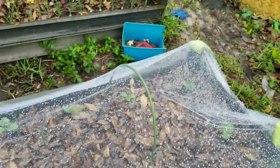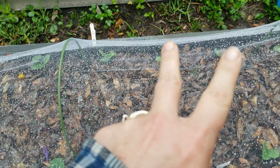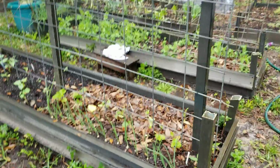And in this end of the row I have the Baker Creek buttercup squash, and then in the middle I have my North Georgia candy roasters right here, and then the rest of it is my Burpee spaghetti squash. So once we take the row cover off, I'll put in some more trellising back so all this stuff can climb.